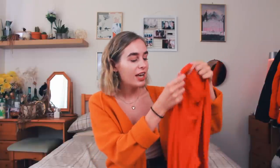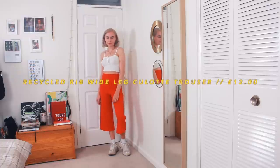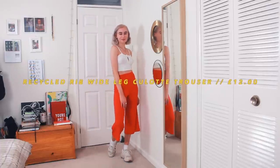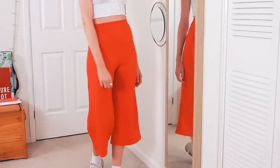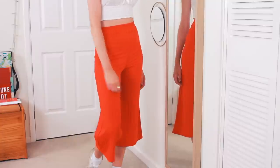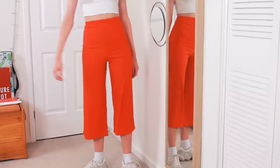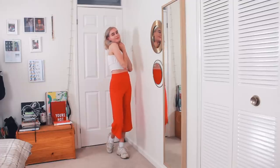So as I said, you can get the red culottes to match. These are just a pretty standard pair of culottes. They have an elasticated waist and then they're just the same material all the way down. Nothing really to say about them. They're really comfy, a little bit see-through, so I'd probably wear nude underwear underneath, but they make your bum look amazing and I don't have the biggest bum in the world. So yeah, great pair of culottes.